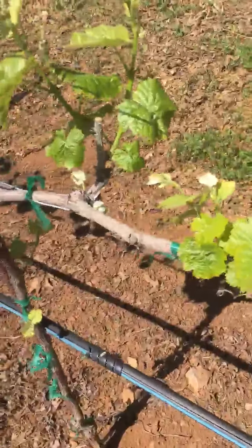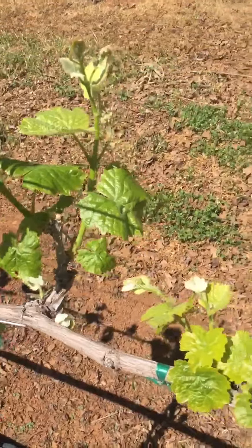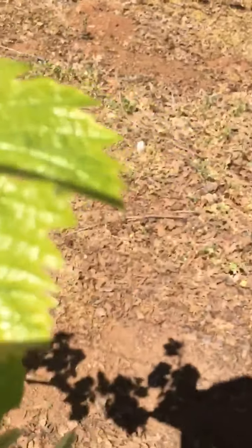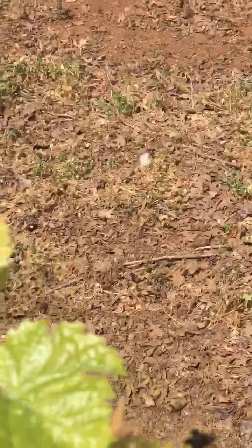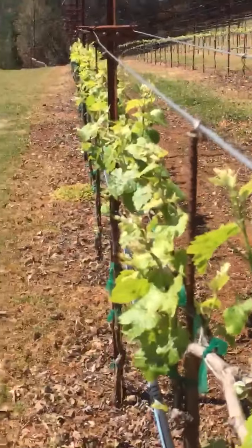Okay, everyone, here's a close-up of the Petit Verdot, our last varietal, 6 of 6. And you can see it's going right along. It's got a little lighter yellow-green to the leaves. Here's a shoot right here. It's only got one flower cluster on it, right there. See if we can focus in on it. It doesn't seem to want to focus. Sorry about that. But anyway, if you look down the row, you can kind of see how green it is.